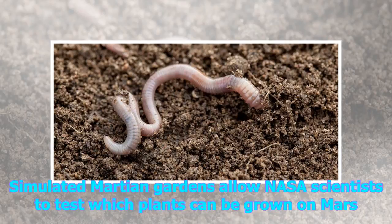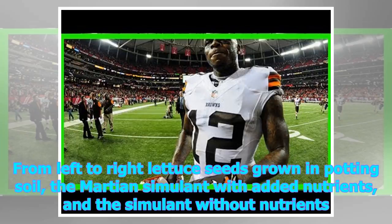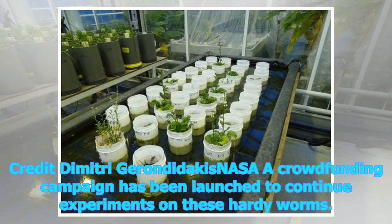Simulated Martian gardens allow NASA scientists to test which plants can be grown on Mars. This photo shows the results of a preliminary study on lettuce. From left to right, lettuce seeds grown in potting soil, a Martian simulant with added nutrients, and the simulant without nutrients. Credit Dmitry Gerondidakis, NASA.